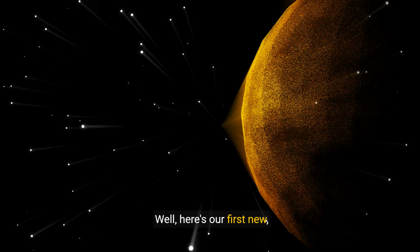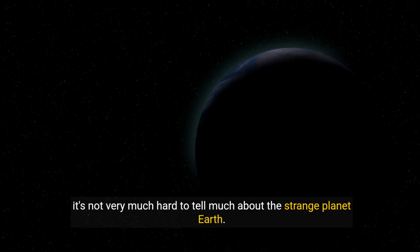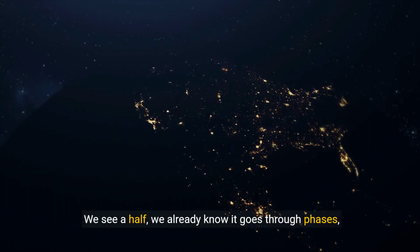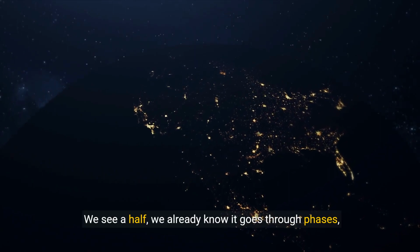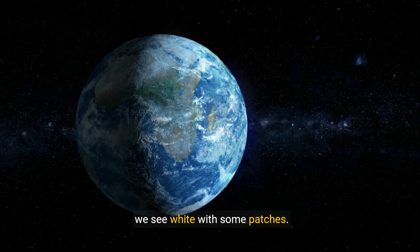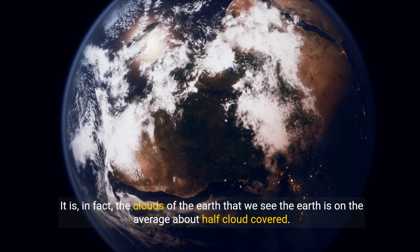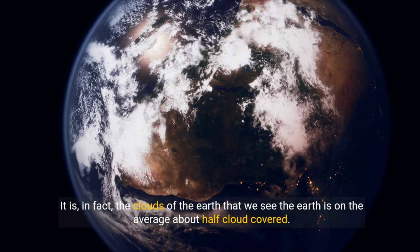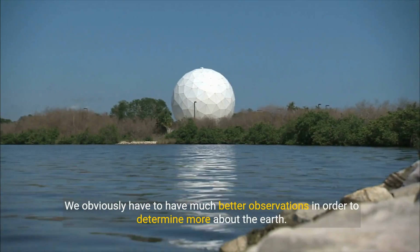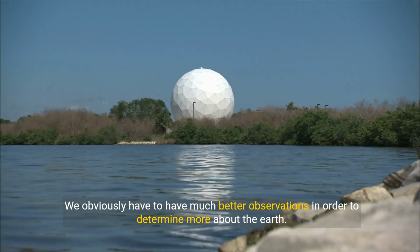Well, here's our first view. It's not very much. Hard to tell much about the strange planet Earth from this view. We see a half-Earth. We already know it goes through phases. We see white with some patches. It is, in fact, the clouds of the Earth that we see. The Earth is, on the average, about half cloud covered. We obviously have to have much better observations in order to determine more about the Earth.